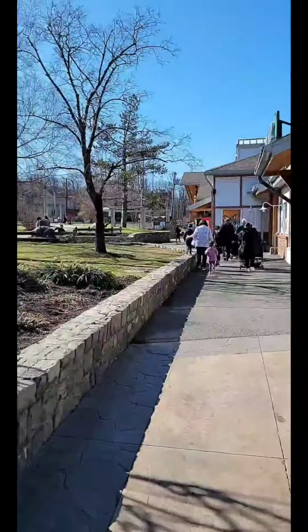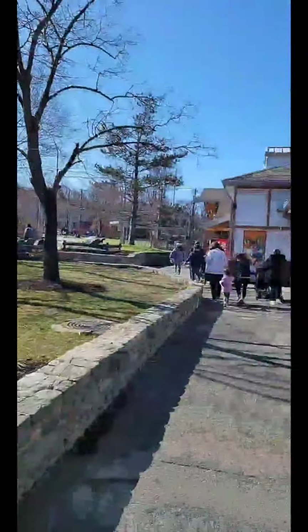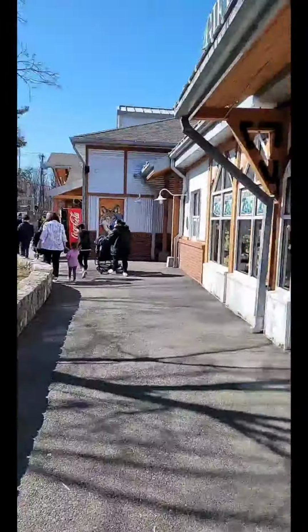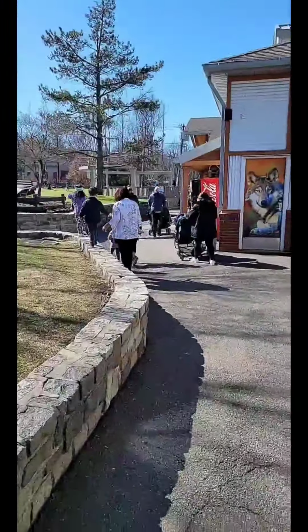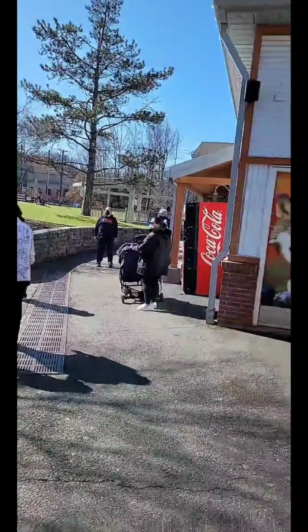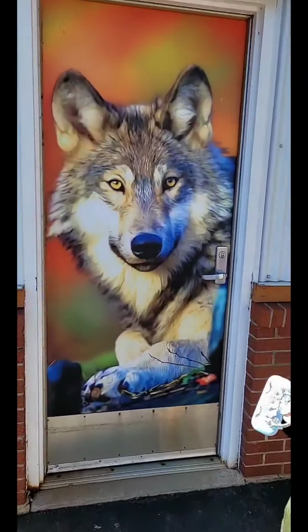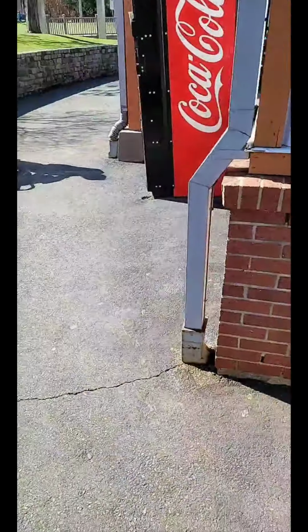So here we are walking through the zoo, and we haven't been here in a really long time. There's so many different areas of the zoo that you can look at. They have an aquarium, it's a touch tank. They also have the rainforest and everything, so we're gonna go take a look at each attraction and see what we find over there.